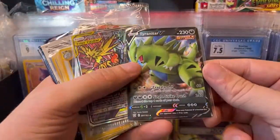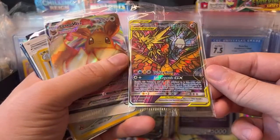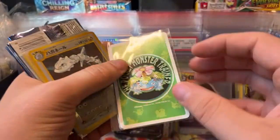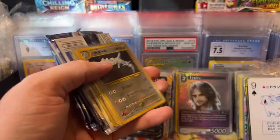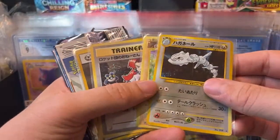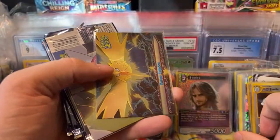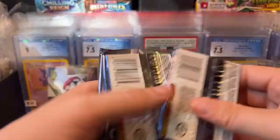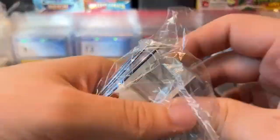I like that one. Tyranitar. You could grade Tyranitar. Wouldn't that be funny? It's a bit thin on the left. It's just a Nidoran. Set those to the side for the moment. Okay, so those are going to be the two that we grade for sure. Those two, and then we have to pick one more.